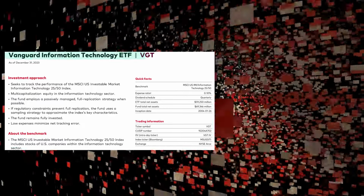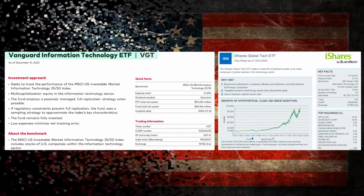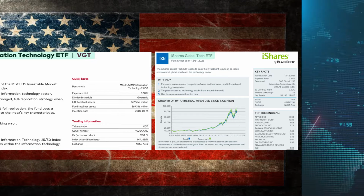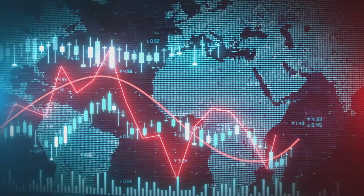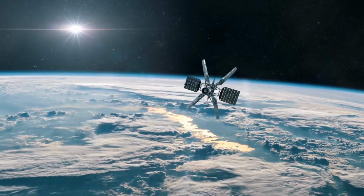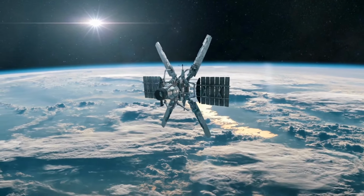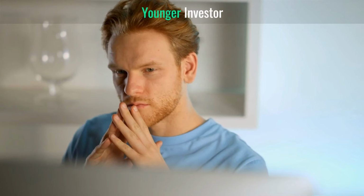For US investors, alternatives like the Vanguard Information Technology ETF, VGT, or the iShares Global Tech ETF, IXN, provide exposure to similar tech giants. So, how can we integrate the L&G Global Tech Fund into a portfolio? I'm a big fan of the core satellite approach, which combines diversified core index funds with the growth potential of thematic investments. Here are some options to consider.